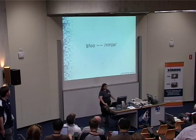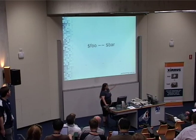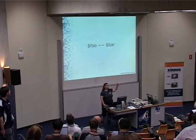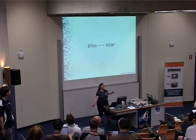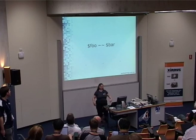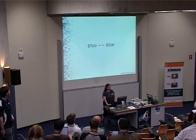Does foo match this regular expression? Does foo match bar? Where bar might be an array reference, is it an element in this array, or a hash reference, is it a key in this hash, or even just the string? Are they string compare equal? So smart match does the right thing, highly magically. Very cool.